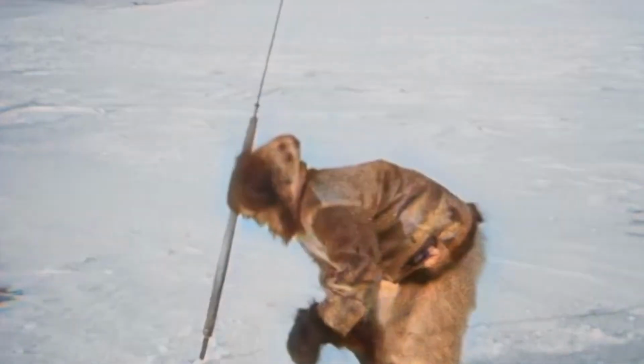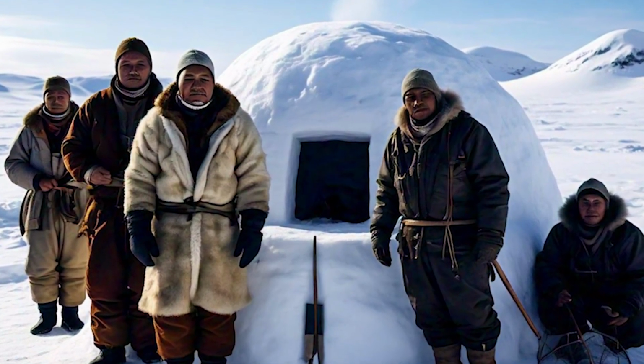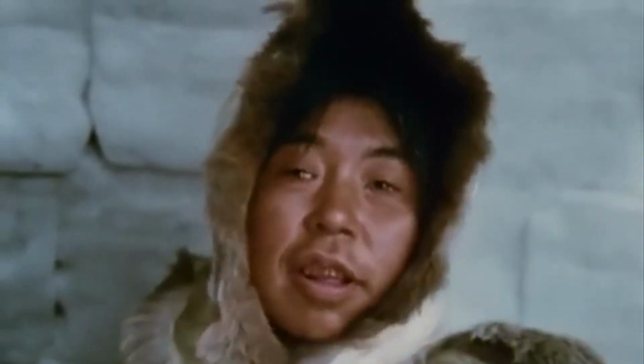This wasn't just a piece of clothing, it was a mobile shelter, a masterpiece of engineering that could mean the difference between life and death in temperatures that could freeze your breath mid-air. The traditional Inuit parka was a complex garment that could take several weeks to create, requiring the skins of multiple animals. A single adult's parka typically needed between 6 to 8 caribou hides or a combination of seal and caribou skins, depending on the season and intended use. The hood alone could require an entire caribou hide to construct properly.